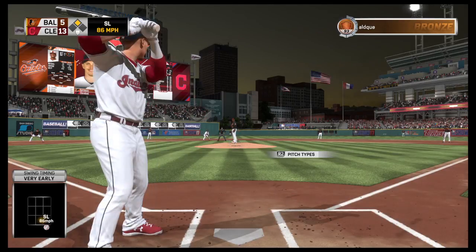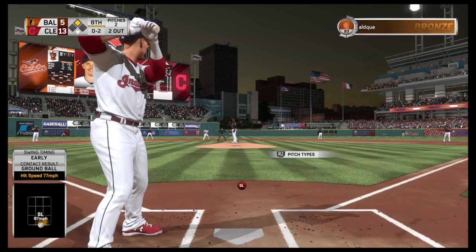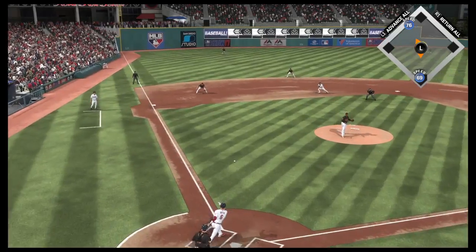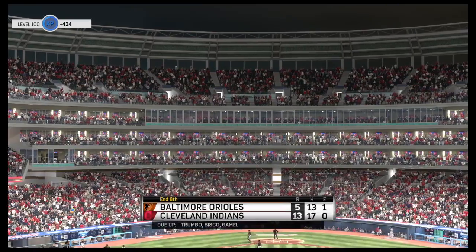Swing and a miss on the slider, 0-1. For Kipnis, that's 12 doubles now on the campaign. Hit down the third base line, but this will wind up a foul ball, strike 2. The 0-2 pitch to third. Davis has it, and try as he might, but he can't escape the tag there, and the inning is over.